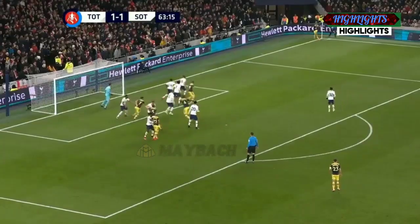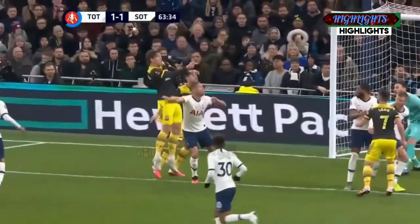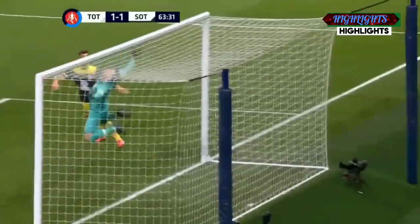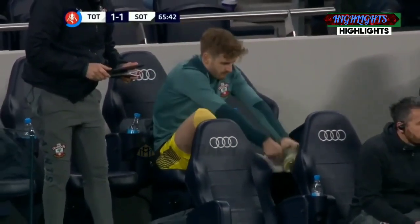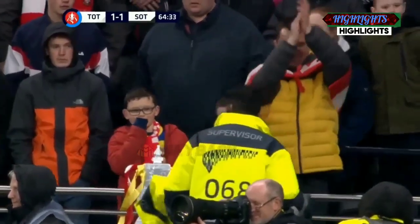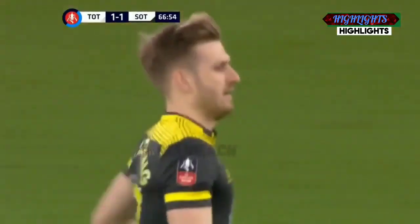Højbjerg. Plenty of height on it. Oh, and it's turned over from Vestergaard, who has plenty of height of his own. Position in the pecking order these days, but it's been an excellent Tuesday and Wednesday night in terms of the calibre of football in these replays.